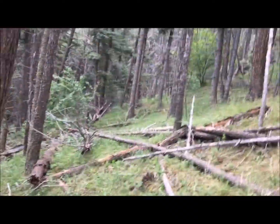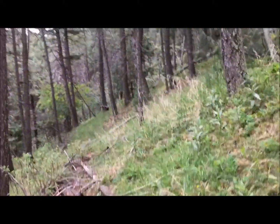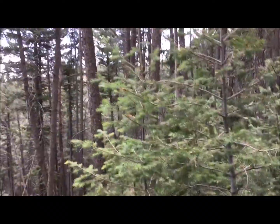I'm scared as fuck. Got a tree snap right there. Fresh one. I mean, I'm scared as fuck right now. Holy shit. Please don't hurt me. I'm leaving. Holy shit. Look at these footprints going up. Holy shit. I'm not kidding, guys.